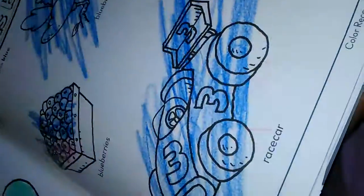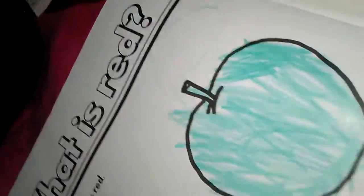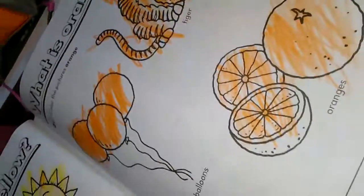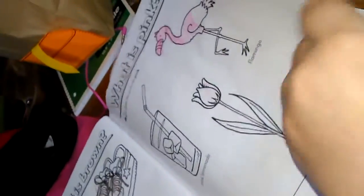Okay. So, what is red? She called everything red with that. She called everything blue on here, blah, blah, blah. Called everything yellow and orange. Called everything green and black. She colors good. Then she didn't do this page. She did this page. She cut out everything. She did not do that. She did that page. Let's see what she has to do. Okay, fine.